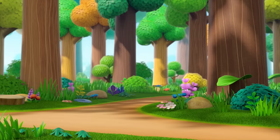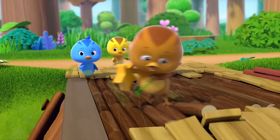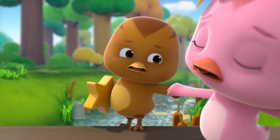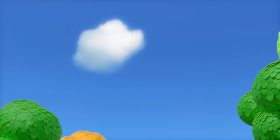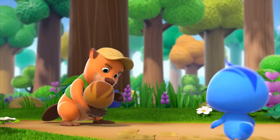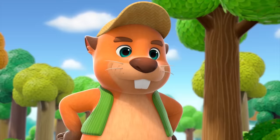Somebody get him! Get away! Bobby! Whoa, whoa! Huh? Oh! Are y'all right, kid? Goodness, Bobby! That was dangerous. Thank you, Mr. Beaver. Try to be more careful.